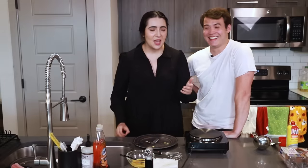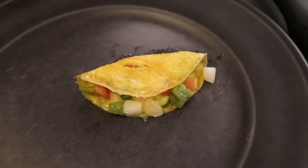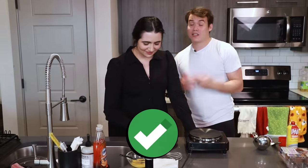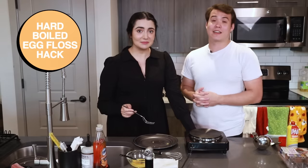If you define hack as a thing that makes your life easier, it might be a zero. It's a zero. But if you define hack as a cute thing that's desirable, maybe it's like a 6 or 7. Exactly. All right, so with hack number two checked off, it's time for us to move on to hack number three, which is the hard-boiled egg floss hack.